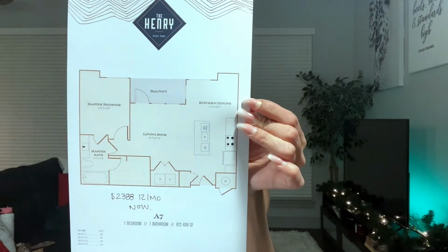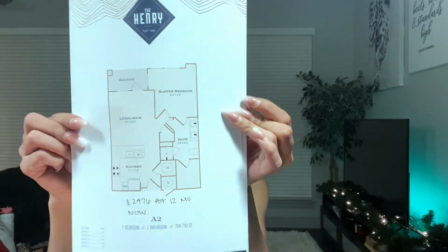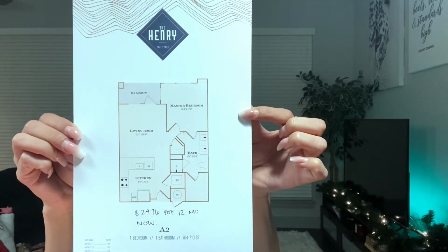About that if it bothered you, but I just want to go over the fees with you guys really quick. So look at this presentation. I just feel like this is so nice. This is the first unit that we toured. And then this is the second unit that we toured. And then just going over the fees really quick.